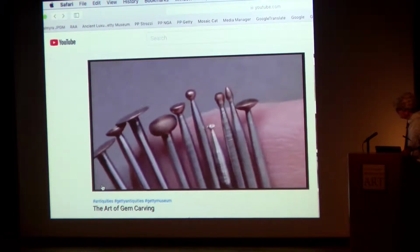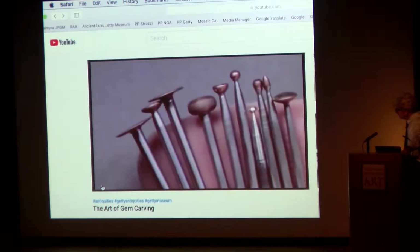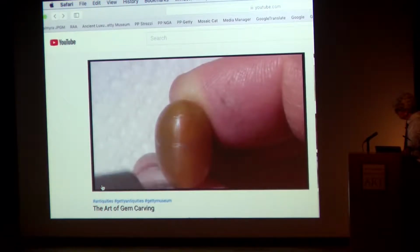Using differently shaped tools allows the carver to cut various shapes into the stone. On the back of the gem, the artist sketches a rough form to be carved, in this case a scarab or beetle.